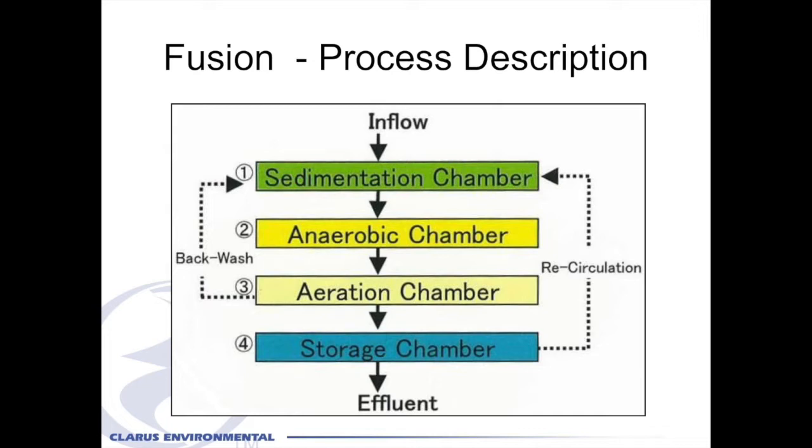This is the general process. Water comes in, or sewage comes into one compartment. You have a sedimentation chamber that the majority of the solids will settle out into. That is also where the recirculation and the backwash lines feed back into, so everything feeds into that sedimentation chamber. The sedimentation chamber subsequently feeds into an anaerobic chamber with media. The first two chambers do what a septic tank would do. They're anaerobic predominantly, designed to settle solids and put that water in contact with a lot of anaerobic bacteria.